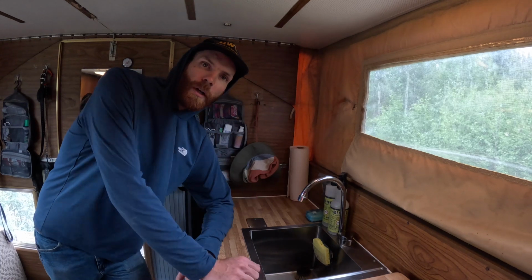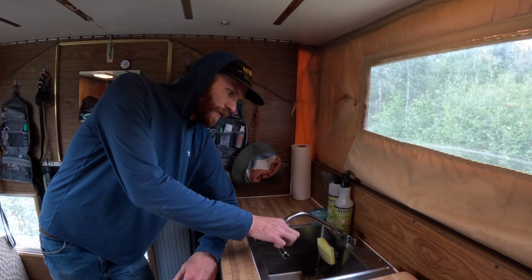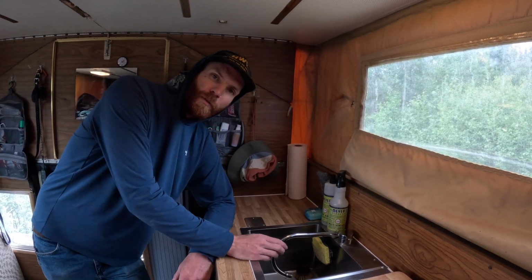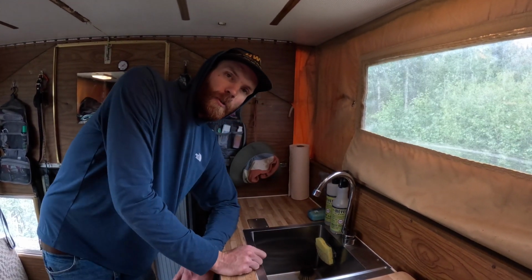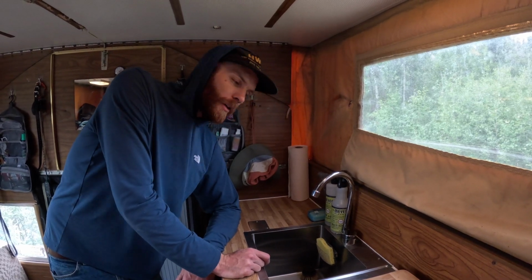It uses the regular drain that was already installed in place for the old sink. It's got a folding faucet head, which is good for when the camper comes down. It won't interfere with the roof. It also twists, which is really nice, and it also has the capability for hot and cold water. So there's a hot inlet and a cold inlet, so we can use our hot water heater with this sink.